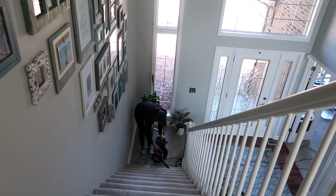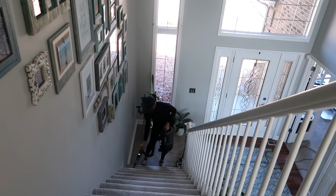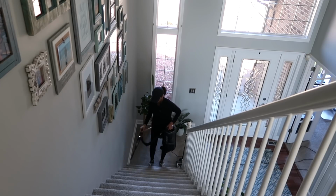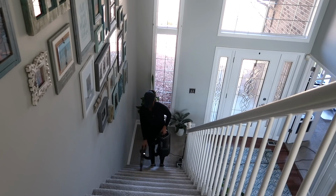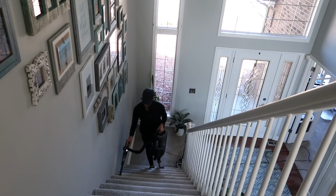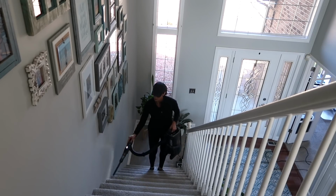I also always start in the same spot and go around the house in the same exact order. If you've watched a lot of my cleaning videos, you know this, but I always start in the entryway. I go in John's office. I didn't show that because I never know what he might have out, work related stuff, but it is over there off to the right. And then I go up the stairs, come down and do our bedroom and the living room. I always go in the same order.